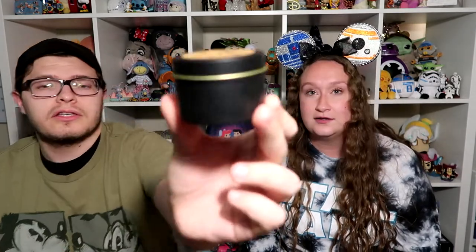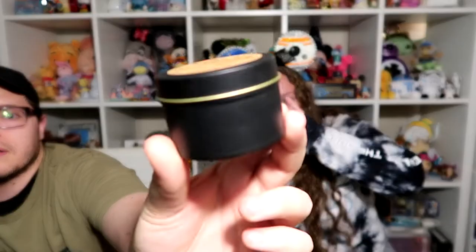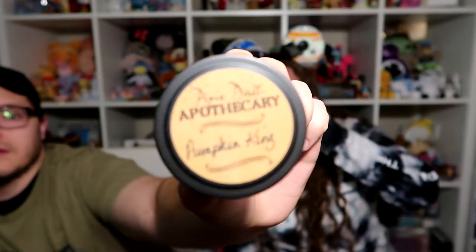And the pumpkin theme, that makes sense. All right. So they come in these cute little jars. I love this packaging. I wonder how many ounces this is. Do you remember? Four ounces? Okay, I think it's 4 ounces. Let's do it. Oh, look at that color.